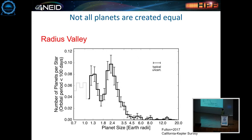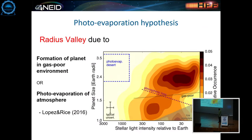So this gap is called the radius valley, or also the Fulton gap. You see there's a dearth of planets around the size of about 1.8 Earth radii, right? These are the Neptune-sized planets which are sort of missing around that point. So the question is why? What happened to those planets? Why are they not there? There are many hypotheses, primarily two, and a few other things.